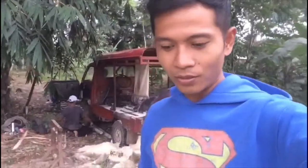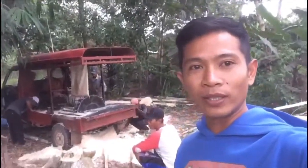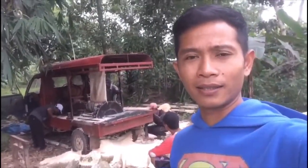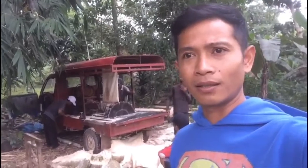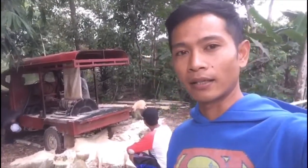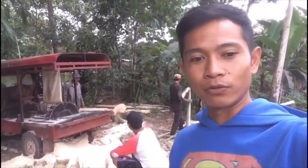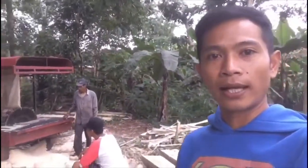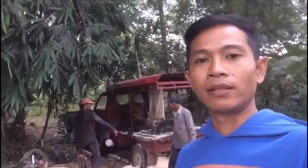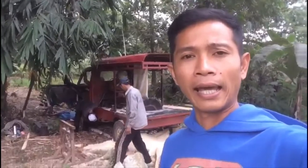Okay, today I would like to share what the people are doing here in my place. Some of them are working in the farm and some of them are working with wood. They are cutting wood and making specific wood from the trees so they can resell it. Or some of the farmers just cut their wood and then build their own house with the wood that they have.